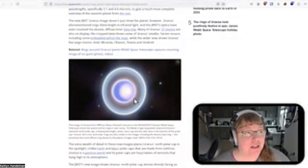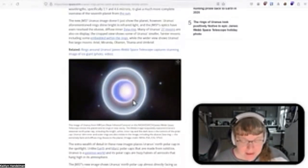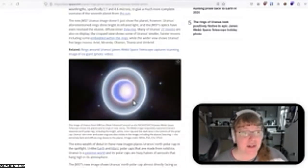And one of the other cool things about Uranus is that as you descend into the atmosphere, the pressure increases so much that it turns some of the carbon that's in the methane into small diamonds. So it actually rains diamonds on Uranus.